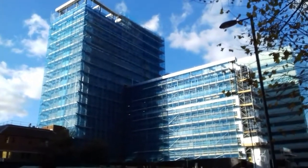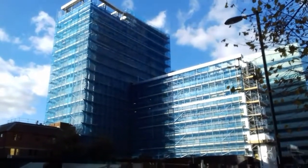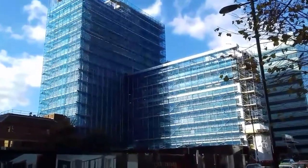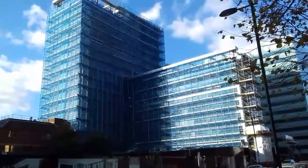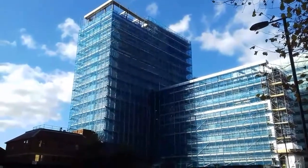Yeah, so if my editing software works, I'll put some pictures of how it used to look back in the day in the 60s, and how it looked before they put the scaffolding on it this time, and what it will look like when it's finished. So hopefully that'll work out and you can see then.